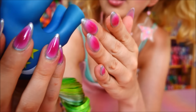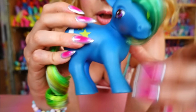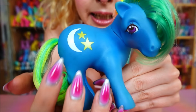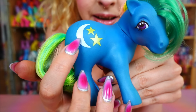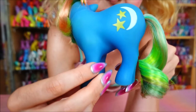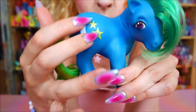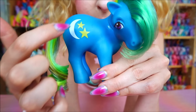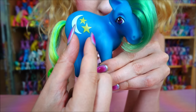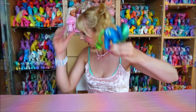It is produced in Hong Kong, I believe. Yeah, Hong Kong. It is, of course, in the bow tie pose. And yeah, the symbol is stars and a moon. Of course, both sides, because this is generation 1. And there's two versions of this pony out there. One with a little bit smaller symbol, but it's the same symbol, just smaller printed. And then this is the bigger printed symbol.